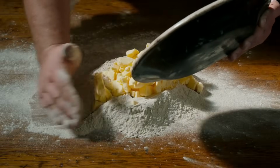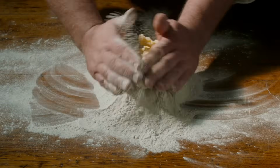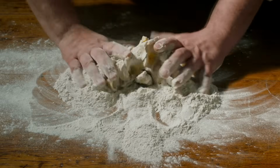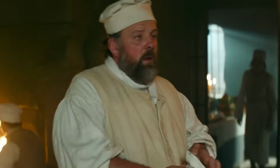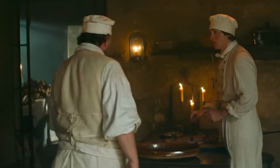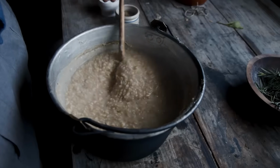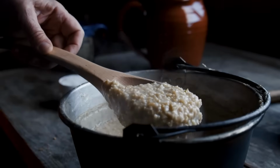From these basic bread-making skills, medieval cooks expanded their creativity to other simple but filling dishes that could stretch limited ingredients into satisfying meals. Medieval cooks had to be masters of making something out of almost nothing, especially during the long winter months when fresh produce was about as rare as honest politicians. Enter pottage, a thick, hearty stew that was basically the Swiss Army knife of medieval cooking.